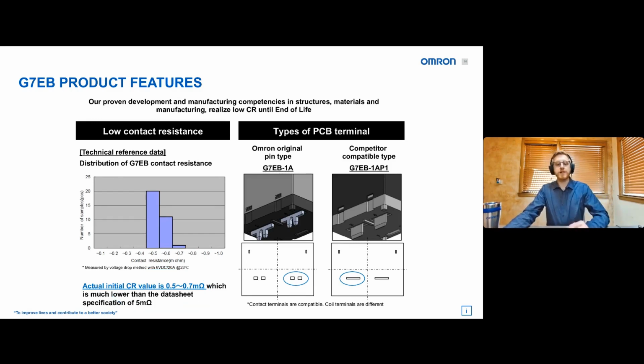The other thing I wanted to show here is we have two models available. We have our standard product for new designs. It's an Omron compatible footprint, or an Omron original footprint, I should say. But we also know that there are existing relays of similar capacity that have a certain footprint, and we wanted to make sure that we have a compatible type to offer as well, in case you find the ratings of the G70B a little bit more beneficial than what you've seen from competition or what you've used previously.